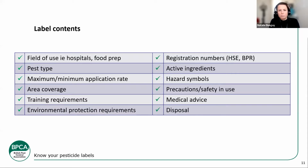And then another key bit is disposal. So what you're supposed to do with what might be left over. Okay. So I'll say that was a brief look at the label contents, but that's generally the information you're going to find on there that's really important for you to be aware of and do some reading.